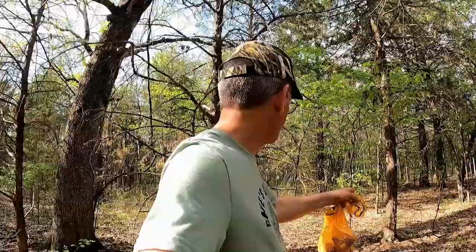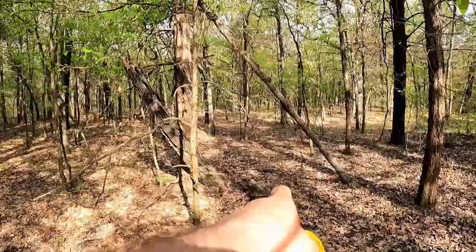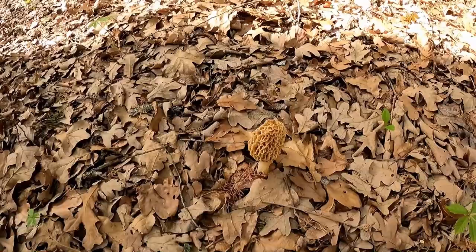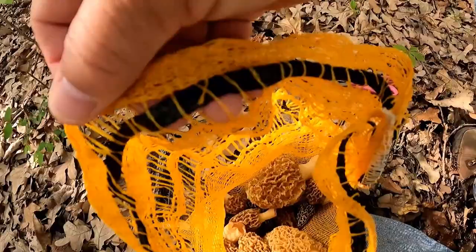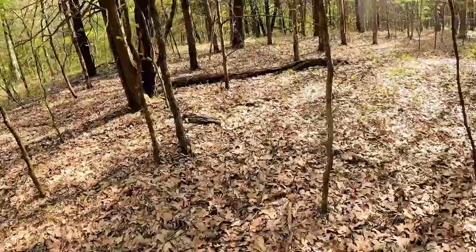Starting to find some pretty good size ones here. There's one right over there and one there, and I'm gonna go cut these off before I lose them. Tell you what, these things are masters at disappearing when you take your eyes off of them. That's another nice size golden morel. And again, these are under cedar trees. Bag's starting to fill up. Let's go back and get that other one. Look around, see if there's any more right here. All right. Put that over here.